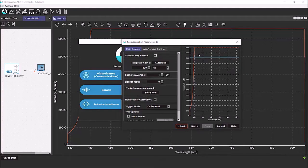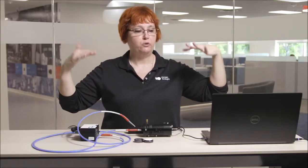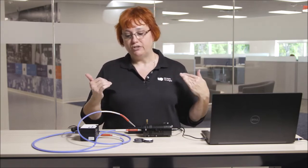How would you know that? We have a flat line that goes across the top of the spectral window, which is indicating that the spectrometer can't see any more light. It's completely saturated. So what we're going to do is adjust our integration time to get that spectrum into the ideal range for our measurements.